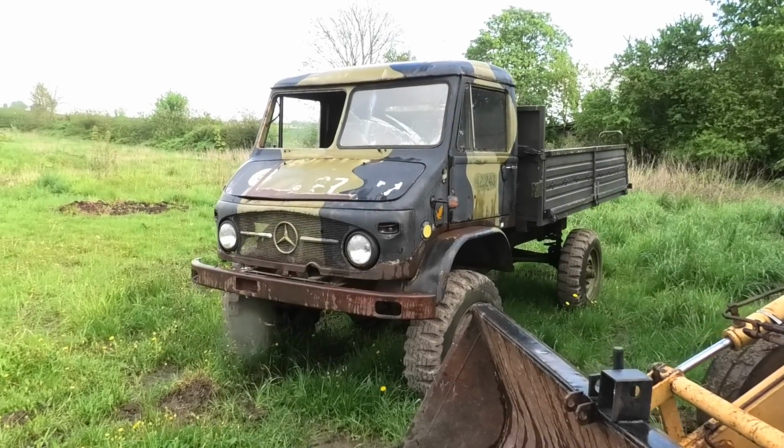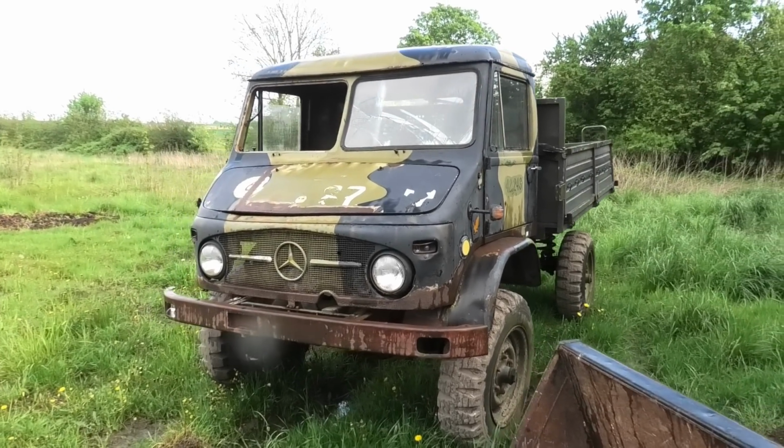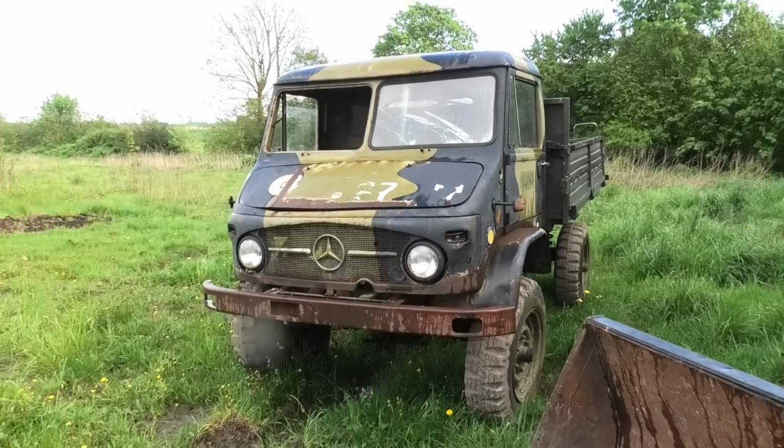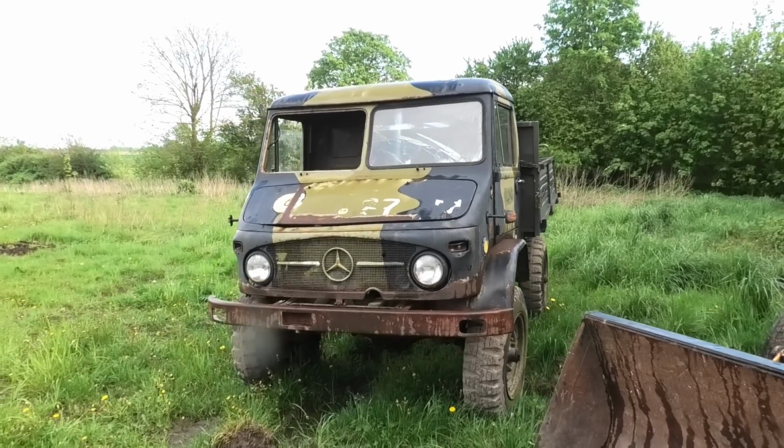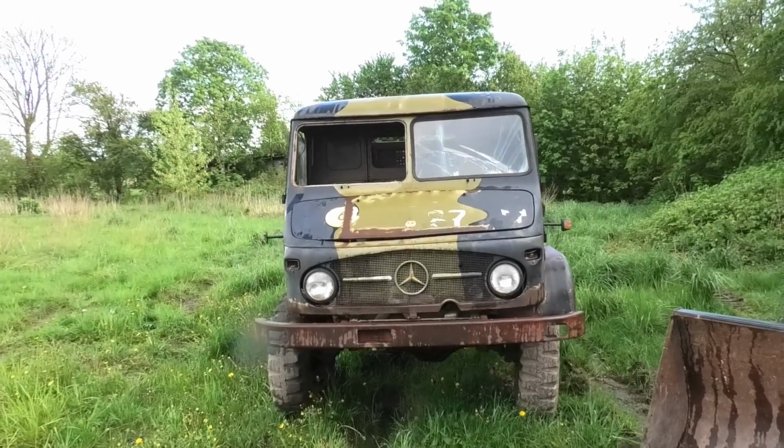And that brings us to the last vehicle back here, the 1969 Unimog 404. And this is the one that's had a diesel swapped in it. But if you've seen the last video, you would know that that diesel is unfortunately not really worth anything.